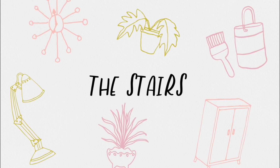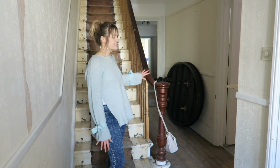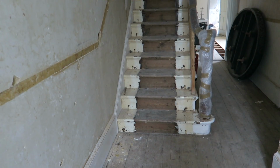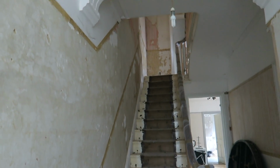Let's start with the stairs. The staircase desperately needed to be secured, because if you remember in the first video, the staircase just literally went like this if you just touched it. It had been fallen into many times before, so it needed some help. Normally the hallway and the staircase is something you would probably leave till last in a project like this, but because it was in such bad condition and it was a health hazard, we needed to get someone in to help. So we had a really great carpenter come in and do a lot of the work on the stairs.